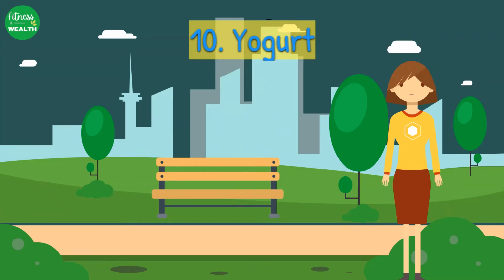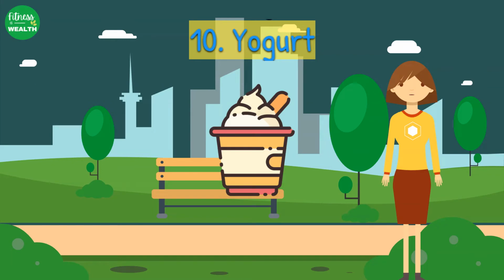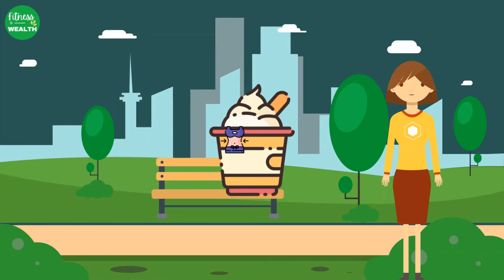Number 10. Yogurt. While yogurt is marketed as a superfood for weight reduction and gut health, it is not the cure that many people believe it to be. Flavored yogurt contains possibly carcinogenic artificial colors and flavors, as well as a lot of sugar. It has the potential to be just as bad as ice cream.